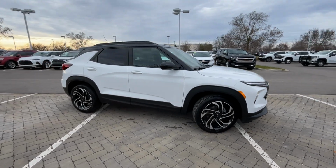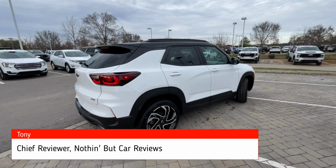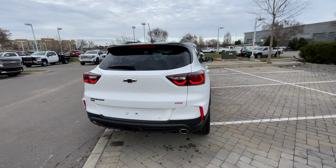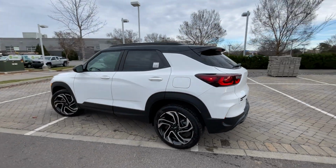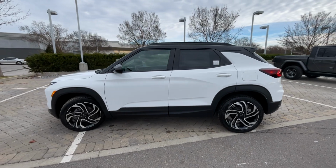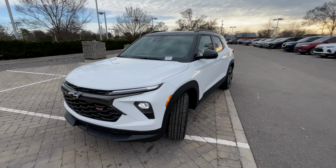So here we have the new 2024 Chevrolet Trailblazer. Now this one comes in the RS trim level with all-wheel drive and Summit White. And then we have jet black with red accent Evotex interior. For the powertrain, we get a 1.3-liter turbocharged 3-cylinder engine, and that's mated to the 9-speed automatic transmission. So one of the perks of getting all-wheel drive.